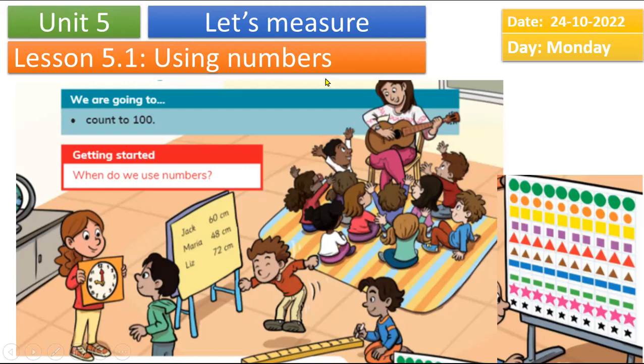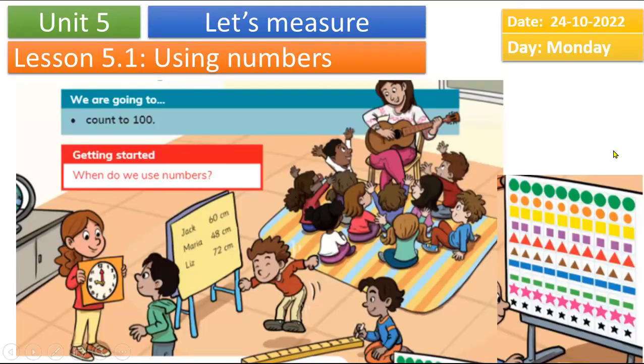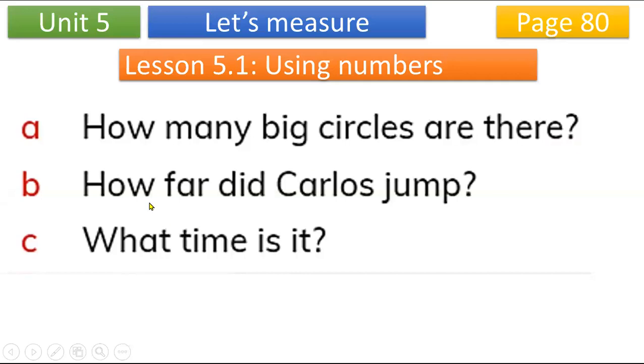Okay, everyone. So I hope you understand this track. Now, here are the three questions. How many big circles are there? Where are the big circles? The green or yellow? Sorry, orange. The greens are big circles. Orange are small little circles. So how many circles? 1, 2, 3, 4, 5, 6, 7, 8, 9, 10. There are 10 big circles. So the answer is 10.